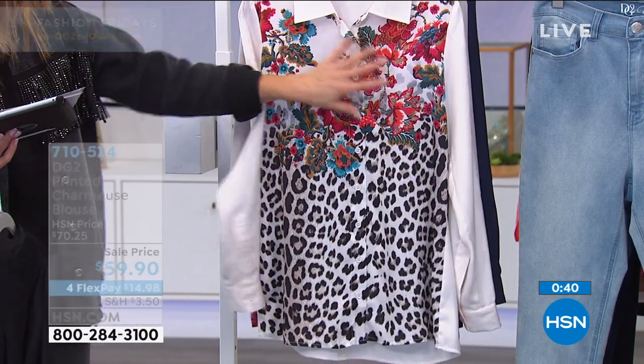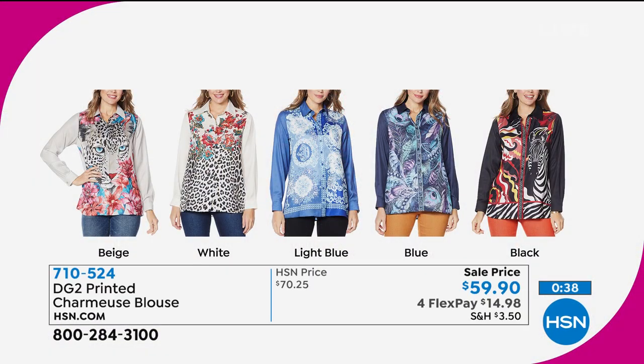Me too. This is called white with the floral on the top and the animal print on the bottom. The light blue is the statue print. The darker blue is the feather print. And then the black, of course, is the zebra. And the beige is the beautiful face of the leopard. I love this top. I'm so excited for you.